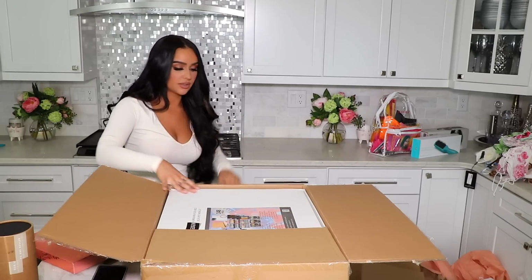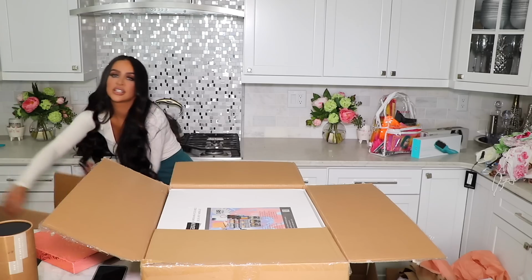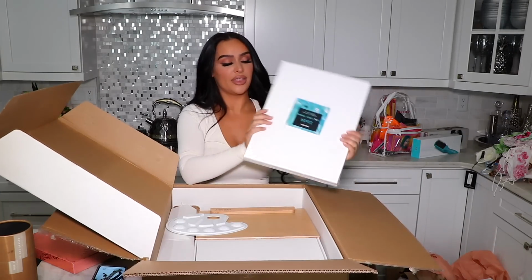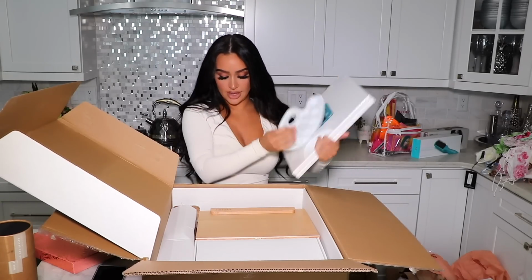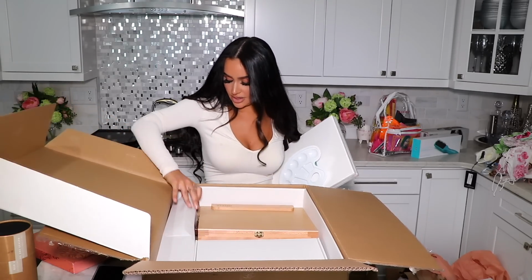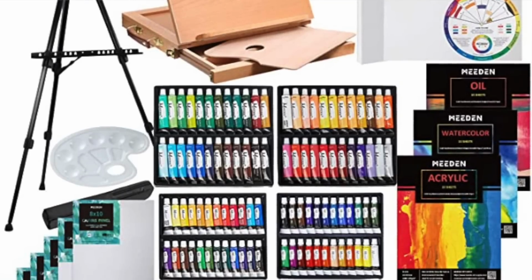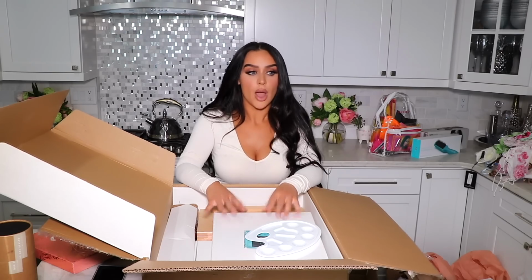Okay, so since we're quarantined, this to me seems like one of the biggest necessities. So it comes with canvas. It comes with a little paint guide. It comes with an easel. And there's just so many things in here. I'm not even going to open it right now, but I'm going to show you guys a picture of what comes in the kit. It's all different paints.